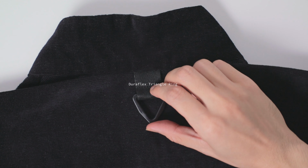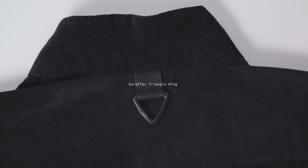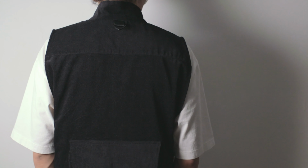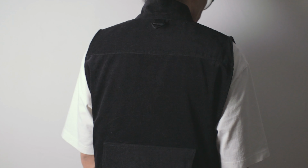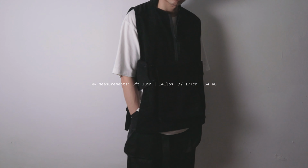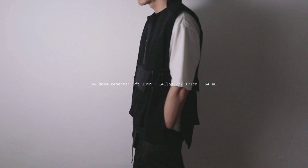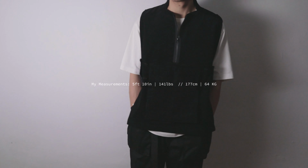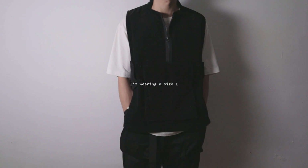Located at the back of the vest is a triangle Duraflex ring for you to hang or hook the vest when it's not in use, but really it's more for visual purposes in my opinion. When it comes to sizing wise, again, I am 5'10", 141 pounds, or 177 centimeters and 64 kilograms for those of you who do live outside the US. And I'm wearing a size L here.